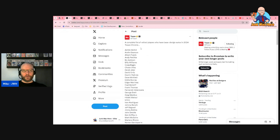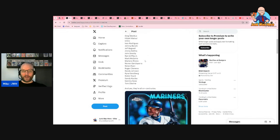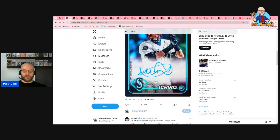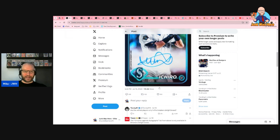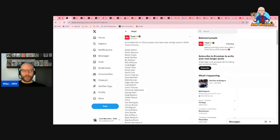Here we have a post also from Topps of all the retired players who have base design autos in 2024 Topps Chrome. And it's a pretty lengthy list of legends. It's awesome. And they're all on card autos. Here's the Ichiro. This one appears to be numbered to 10, I think. So we're going to come back to this one in a moment.